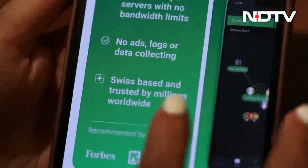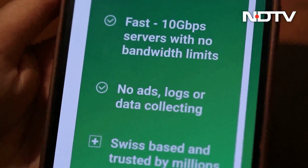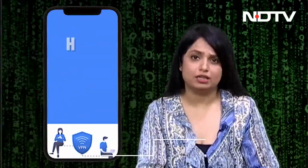Internet security is paramount, and the increasing prevalence of hacking, cracking, and online banking frauds has ensured that everyone needs to find an optimal solution to keep themselves safe. That's where VPNs come in. Short for Virtual Private Network, VPNs are some of the simplest and most effective tools to protect your internet activity from those with malicious intent. But how does it protect you?